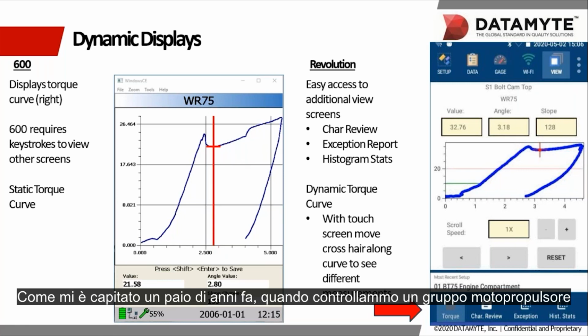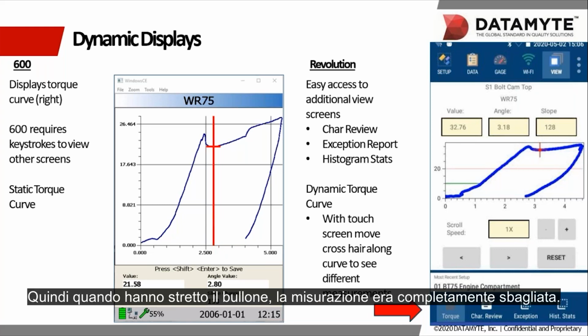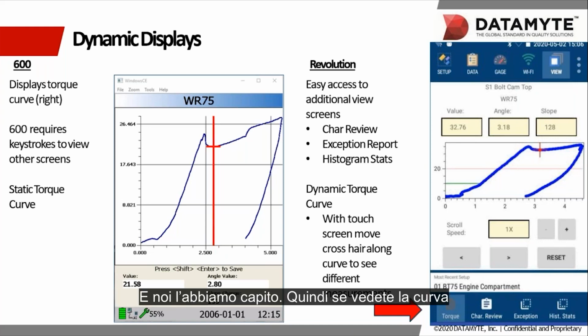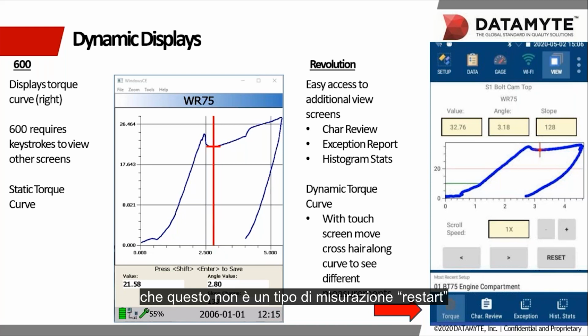A few years ago, we went to a powertrain where they had burrs in the tapped hole. So when they tightened the bolt, the measurement was completely off. The torque was completely wrong, and we could recognize that. So if you see the complete curve of the torque, you can recognize what type of bolt it is, what type of connection it is, or see if it is okay or not okay, and detect if maybe you have to change between restart, breakaway, peak torque, or torque at angle. So it gives a tremendous help for the operator to detect what the problem is, or eventually to tell the management, the engineers, that this is not a restart type of measurement you need, but a peak, because the curve is completely flat.